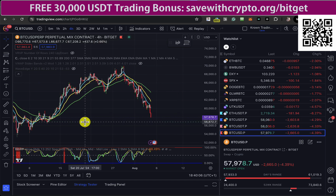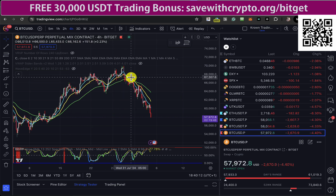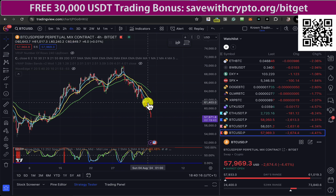Now, for anybody who's been watching regularly, you'll know that I've been playing with these EMA lines here, these green, yellow and cyan ones. The green one is a 55 EMA, the yellow is a 21 EMA, and the cyan one is a 9 EMA.